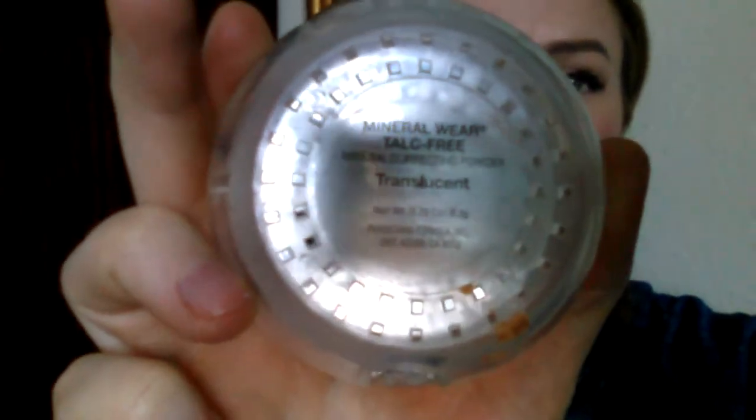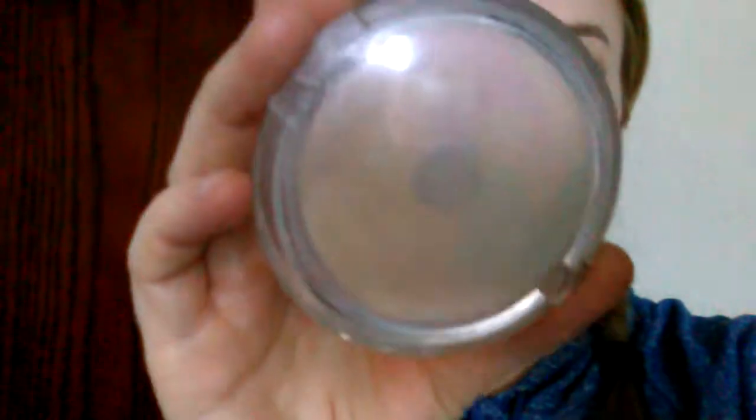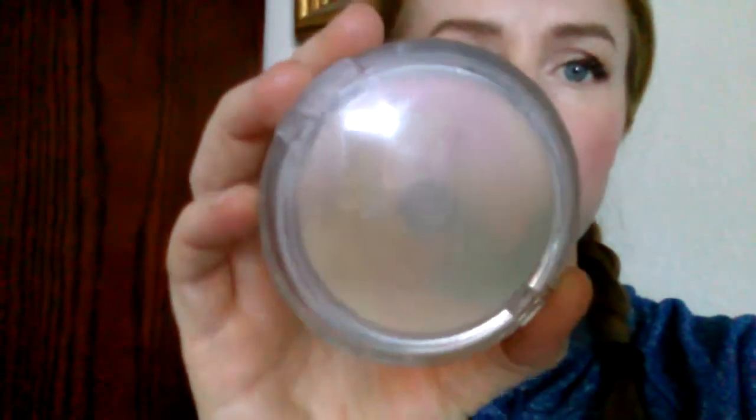Because I really like the Mineral Wear Physicians Formula Translucent Pressed Powder. I really like that because it's light enough for my skin. I have really fair skin. And it's the color correcting palette with all the different yellow and pink and green. I really like that one. And my problem is that if I put it on without a whole bunch of moisturizer, it just gets really drying because I have really dry skin.